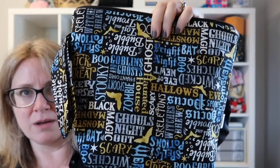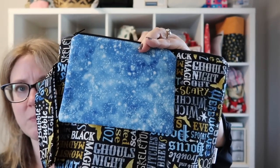These also fit 8x8 Q-snaps. And of course with the box bottom, you can fit the little floss boxes if you're a bobbinator and you bobbinate your floss to go with your projects. Those smaller boxes will also fit in there. Yeah, this one also comes with the blue notions pouch. So those are our new bags. Those are the new bags.